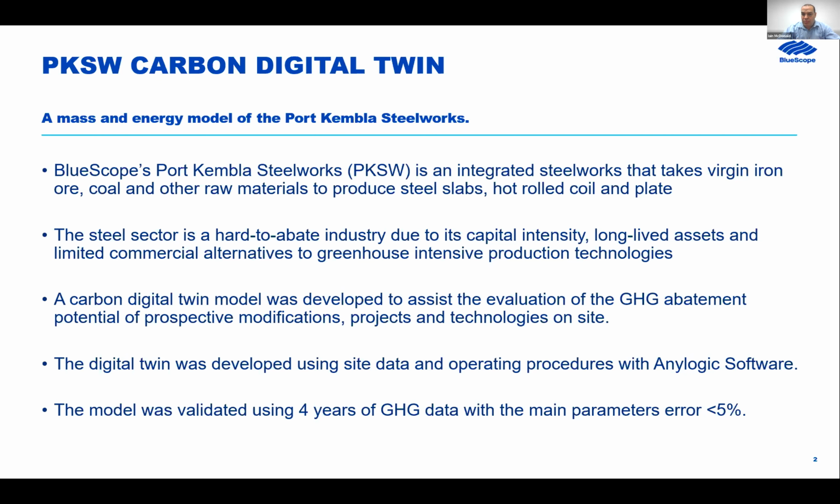So we thought one of the ways to assist us was to develop a mass and energy balance, a digital twin, to evaluate greenhouse gas abatement options, including projects, different raw materials, things like that. So we went ahead and did that, which I'll get to in a couple of slides' time.